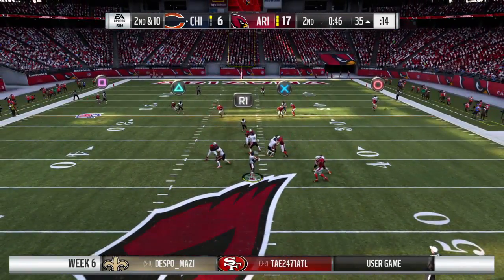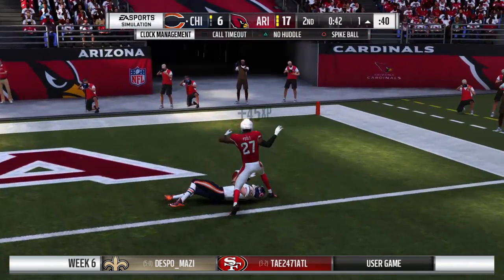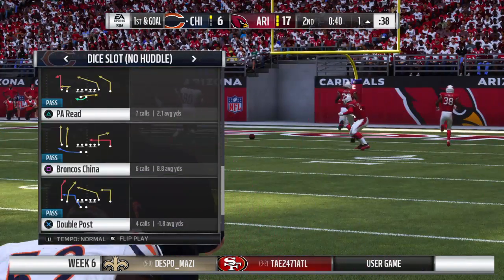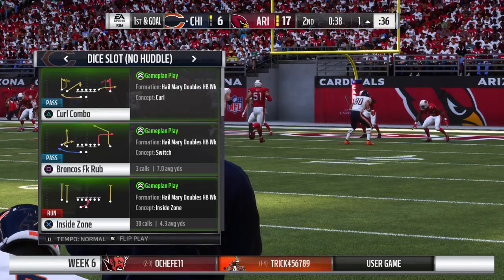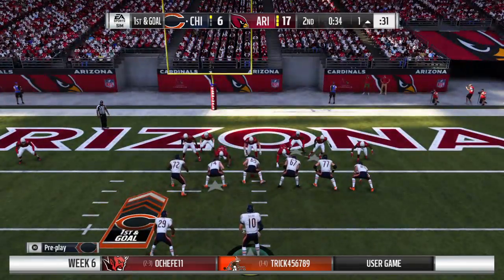2nd and 10. It's Trubisky again. He'll rifle this one. And this is caught inside the 5. And he doesn't quite make it, taking it within an eyelash. Dropped at the 1. And that one results in 35 yards.